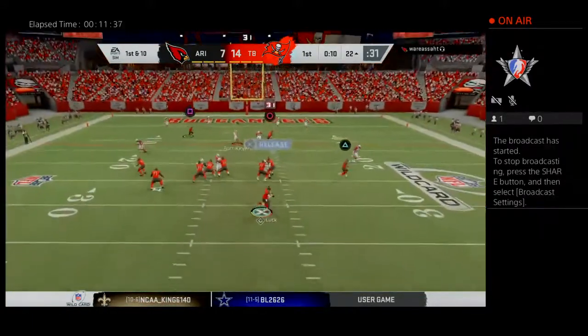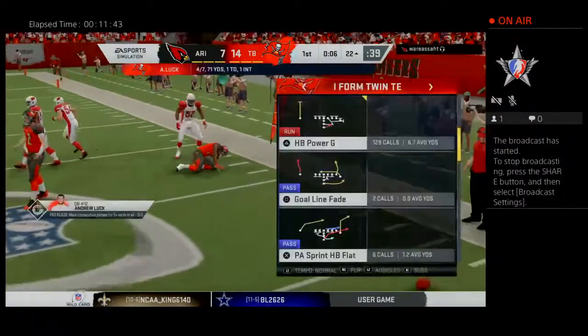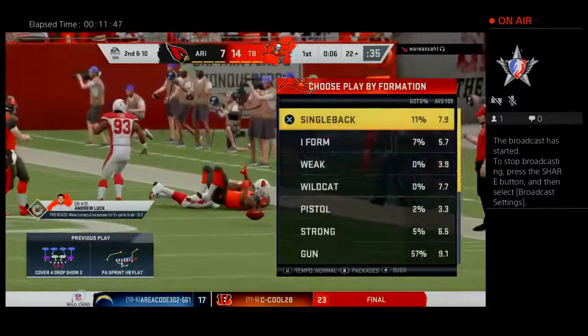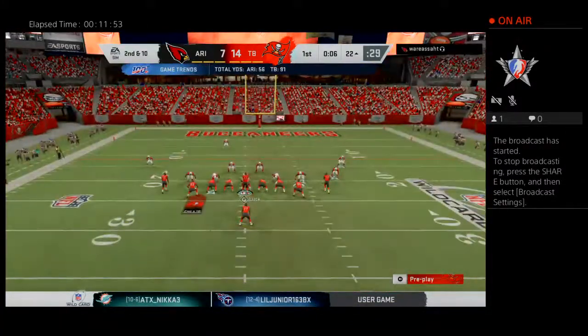Following the fumble recovery, here's Locke sliding out of the pocket. And that's going to be incomplete. Too tough to hold on to that one. It's second down. And this should be the final play before the quarter ends.